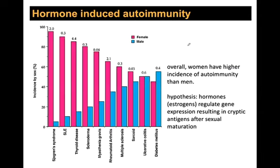Now, unfortunately, women have a much higher incidence of autoimmunity than men. And in this class, I don't use gender terms strictly. So female individuals have a higher incidence of many autoimmune diseases than male individuals do. The hypothesis for this is that the more complex hormonal control regulates gene expression, and so you get many more cryptic antigens after sexual maturation that are not present earlier, and so there's a higher chance of these things happening. If you look at some of these, like lupus, it's a huge incidence difference between male and female individuals. There are a few, ulcerative colitis and diabetes, that men have a higher incidence for, and it's not clear why. Those may be behavioral or genetic. But in general, if you're left-handed, female, and have the wrong MHC, you have a very high chance of developing autoimmune diseases.